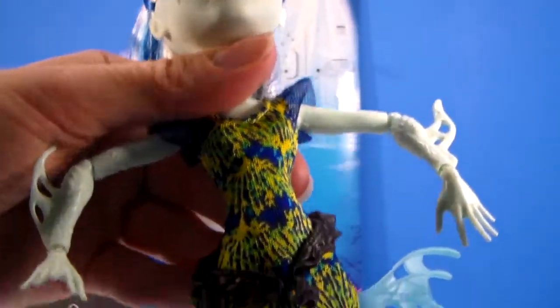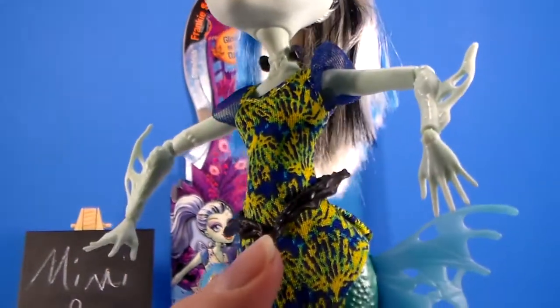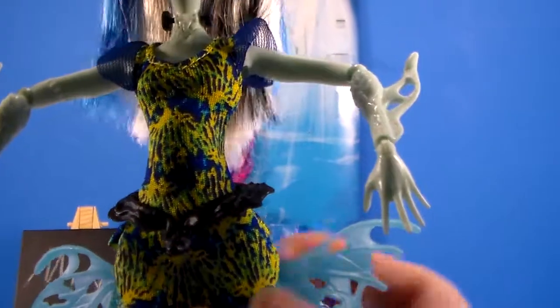There's a little bit of green in with the yellow. Like 2 shades of blue. Now I see the lighter blue. It has the Velcro in the back. So it is just a shirt because of course, since she has the tail, there's no need for really a skirt or any kind of bottom.